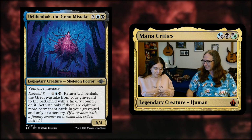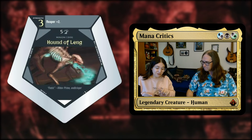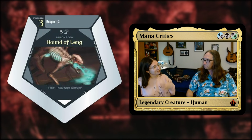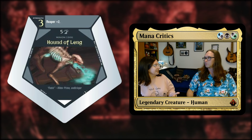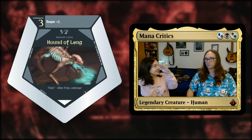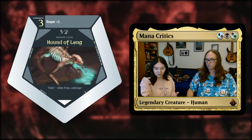I think so. This one has Reaper +2, and it costs 5, but it's strength 3. So I'm seeing some similarities to what we normally see in Magic and many other TCGs, where as costs go up, generally, if you're getting any kind of additional effect with the creature, if it's not a vanilla, you're going to see a decrease in strength just to avoid them being really overpowered.